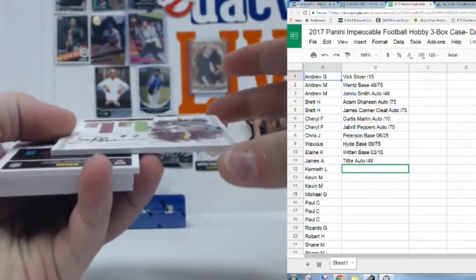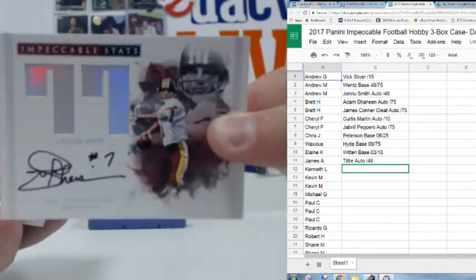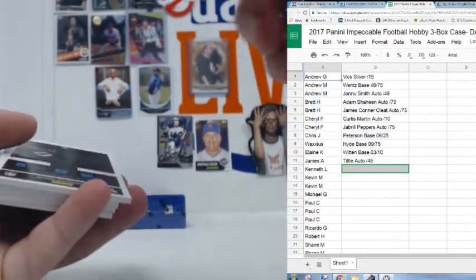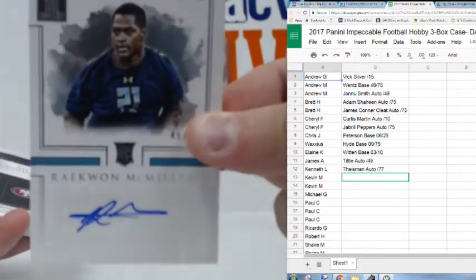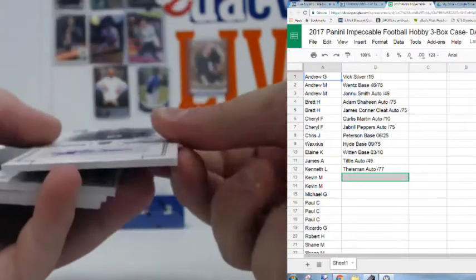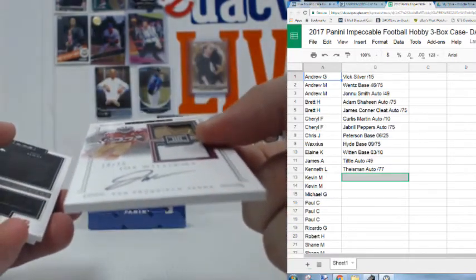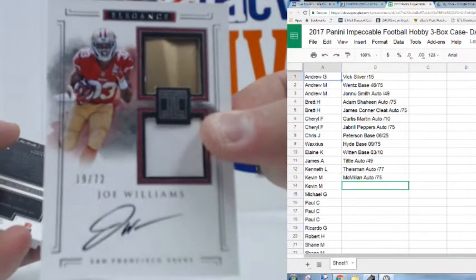Oh, we'll keep the legends rolling here. How about Impeccable Stats? 77 career wins. It's 10 of 77. Joe Theismann on-card auto. And then we have a 49 out of 75 from Wu-Tang Clan. It's Raekwon McMillan. Oh, nice. These are beautiful cards. How about an Elegance here? Speaking of beautiful. Elegance, 19 out of 72. That is a helmet jersey auto of Joe Williams.